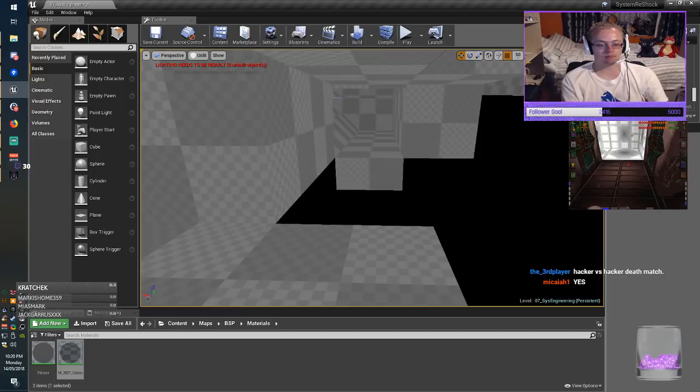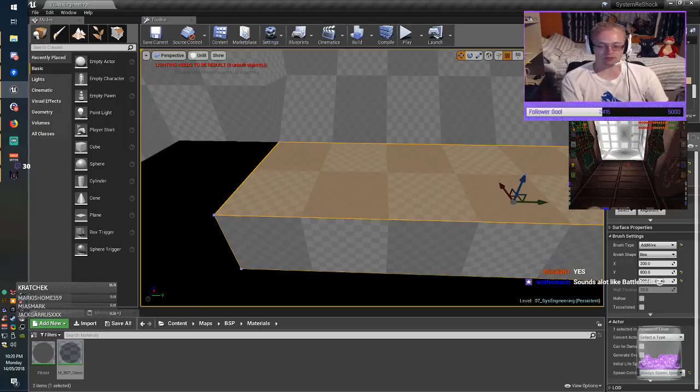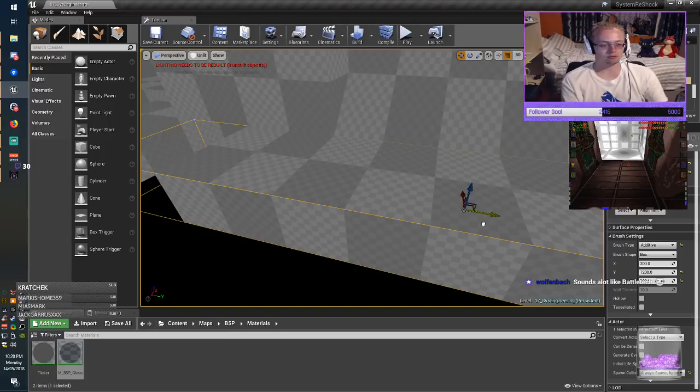Yeah, that works okay. And we'll just extend that floor out another 400. So that fits nicely in there and doesn't have any waste.